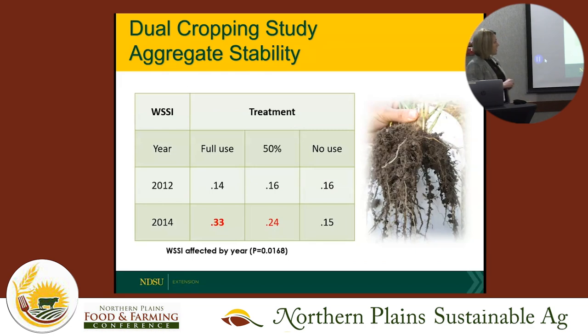Now we're looking at aggregate stability. This is that dual cropping system where they had a cash crop and then the cover crop that they grazed, and we've seen by the end of the project that we had a significant increase in aggregate stability on our two grazing treatments, and a greater increase on that full use grazing treatment in comparison to our no graze. And this was still cover crop, it just wasn't grazed.